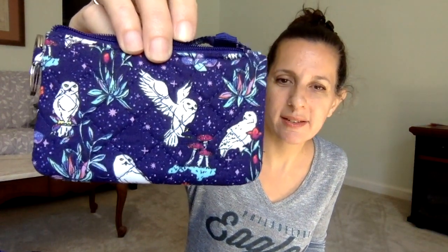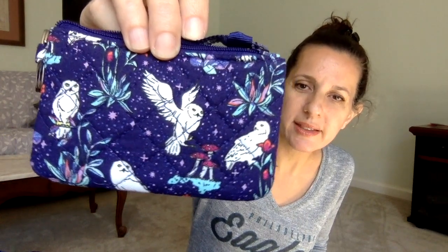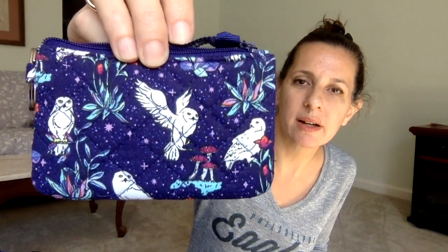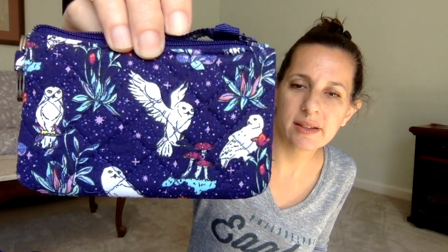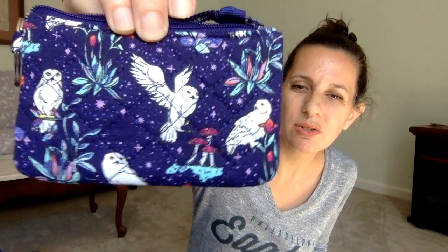So as soon as I started ordering, I started praying to the Vera gods, especially with the zip ID, that I would get the Hedwig, the owl, sort of in flight. Almost looks like it's about to land. And so I was so pleased to get this. I just feel like I couldn't have asked for better pattern placement on this zip ID. And you get the bursting mushrooms there. That's a nice touch.